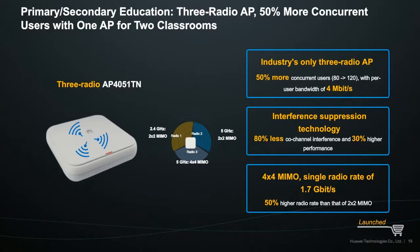And another one is with this technology, if using another vendor, basically you are deploying access points into each of the classrooms. But with high concurrent users, in typical scenarios, you can deploy one access point every other classroom. That means you're saving half of your engineering work, cabling work, as well as the deployment, the ongoing OPEX, and also your one-time CapEx. So that's a lot of benefits we bring with this particular access point.